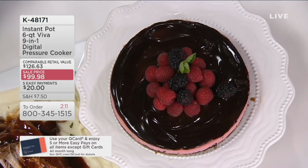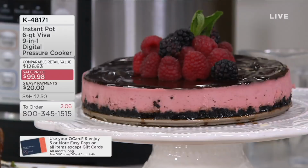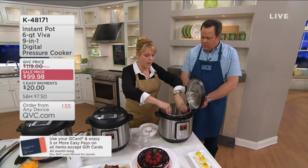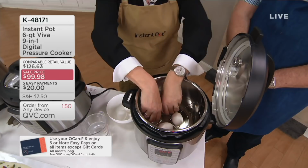Super easy. All right. People ask me about this all the time. This is one of their most favorite things, eggs. How do we do eggs? Super simple and easy. Deviled eggs. You will never make a better deviled egg than you will in your Instant Pot. So you're going to put your trivet in, right? Add your eggs. Doesn't matter if you're doing 5 eggs, 2 eggs, 4 eggs, a dozen eggs. It doesn't matter. Put your eggs in the bottom, on your trivet.